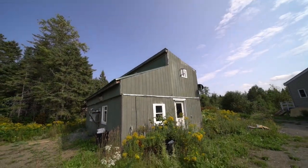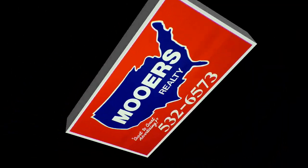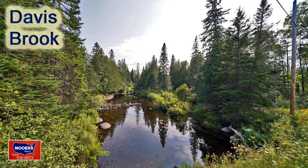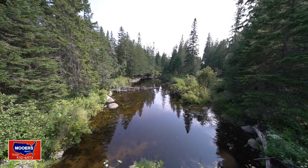This is where they started out, kind of a junior version. See the same roof line? Where you can fish for your supper.